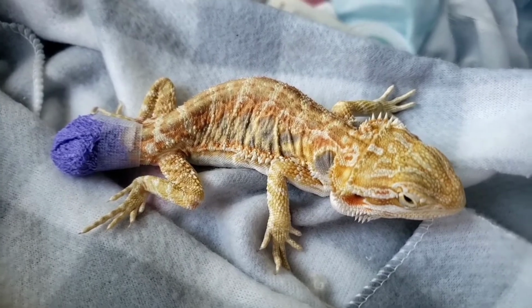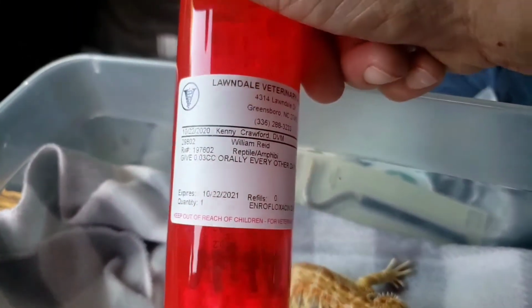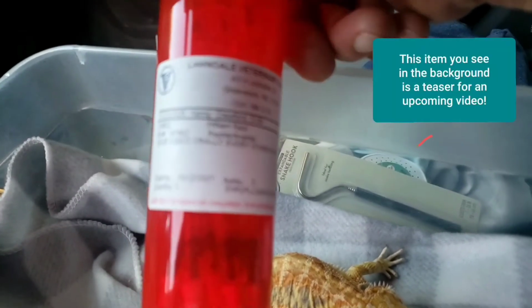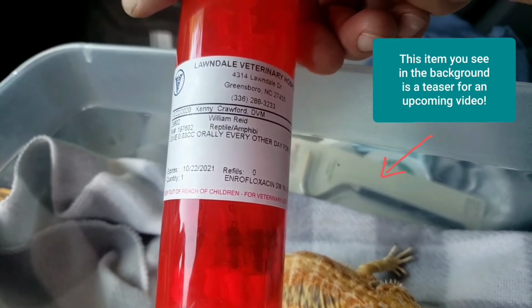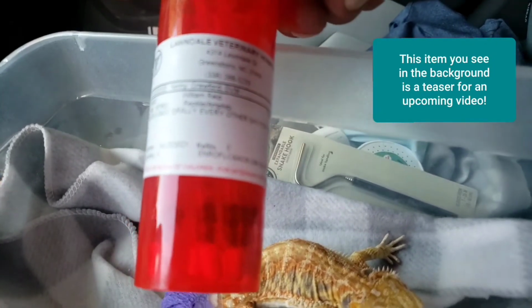And we are going to be giving her some antibiotics that Dr. Crawford has prescribed for her, and we'll be including that in the video later, and I'll show you guys how I assist feed her the antibiotics if you've never had to do that with a dragon. But this is her antibiotics she'll be taking just to make sure that we don't get any infection.